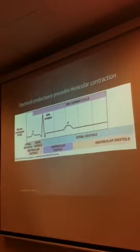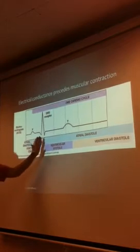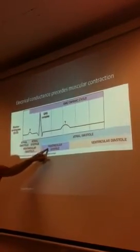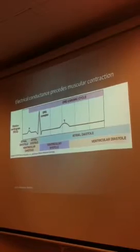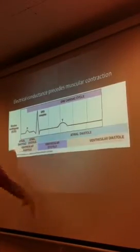Halfway through the QRS, thanks to the Purkinje fibers being so fast, you now get the release of the sodium followed by the calcium and ventricular systole. You can't just say ventricular systole is in the QRS, because it goes a little bit longer, almost all the way through the T wave.